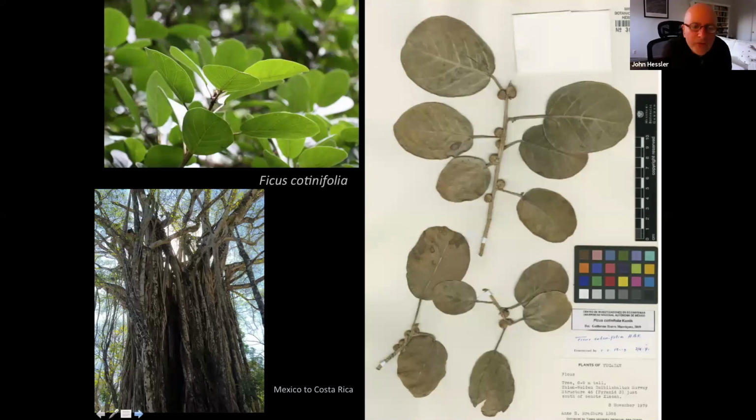And there are a number of Ficus species. The Ficus genus is the fig genus, and there's a whole slew of them found in Mesoamerica and in Mexico that have been used to make paper. Some of them are rather large. You can see here, this is the Ficus cotinifolia. As we go through this, take a look at the difference in the leaves.